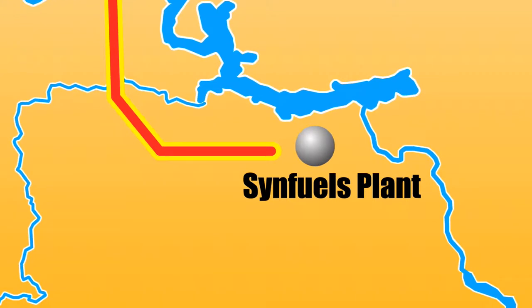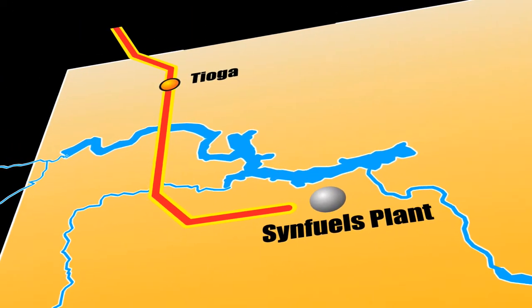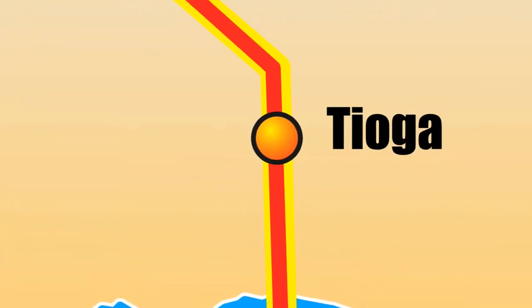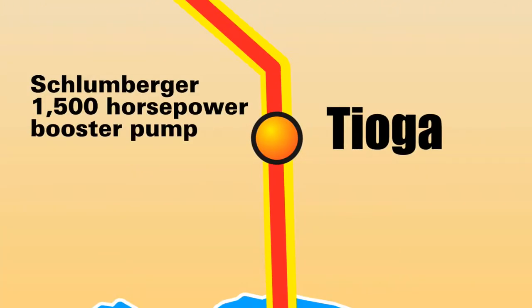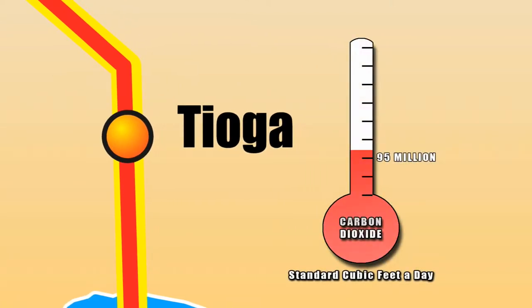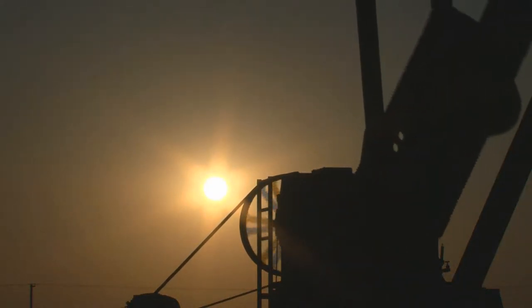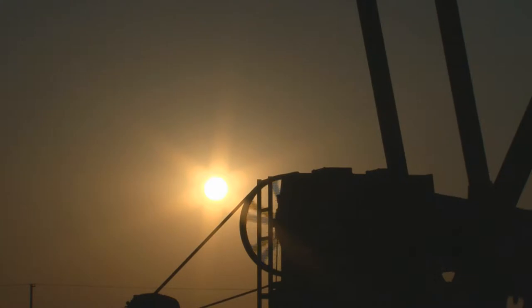In 2006, the Syn Fuels plant expanded to send even more CO2. They installed an additional compressor and a Schlumberger 1,500 horsepower booster pump at Tioga, North Dakota. It now sends about 150 million standard cubic feet per day to Canada. That's a little more than two-thirds of what the plant produces when running at full rates. Someday, all of it could be sent to oil fields.